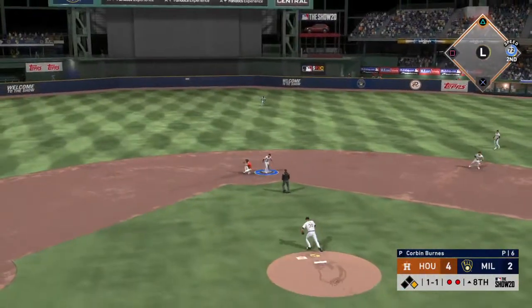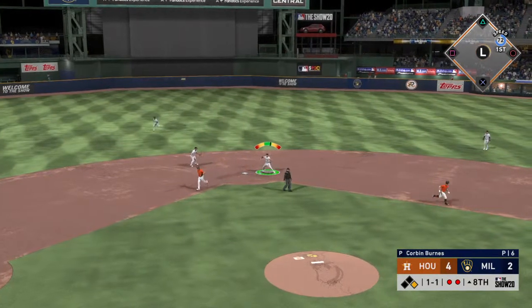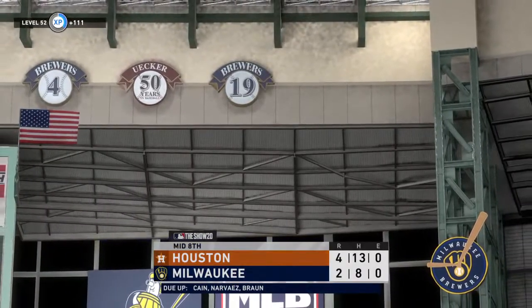Base hit. Throw into second. Throw in time as he's called out on a very close play at second. And he'll try to get back now, but it's not going to work. The throw hangs him out to dry, and that'll end the inning.